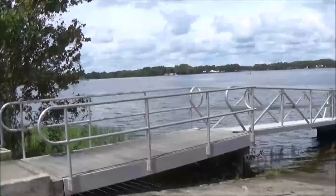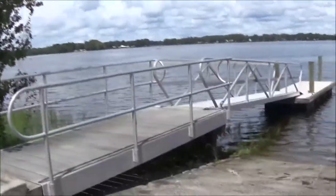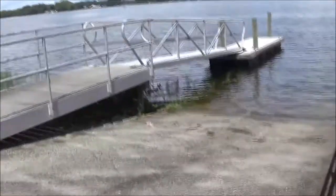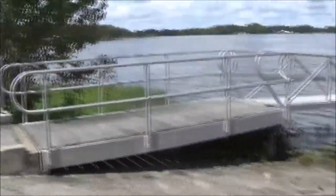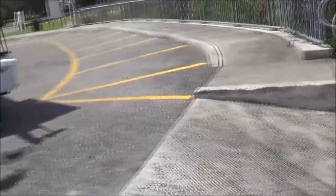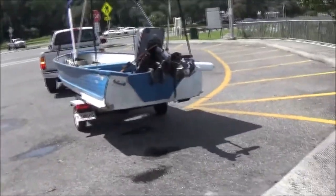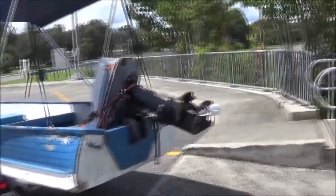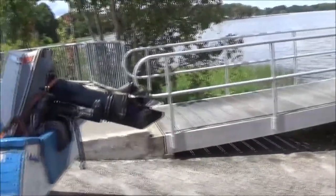Should really get on this side. Oh, let's go this side. Yeah. Yeah. It's been a while since we had a boat. It needs some work. It'll look nice when we get it all painted and pretty.